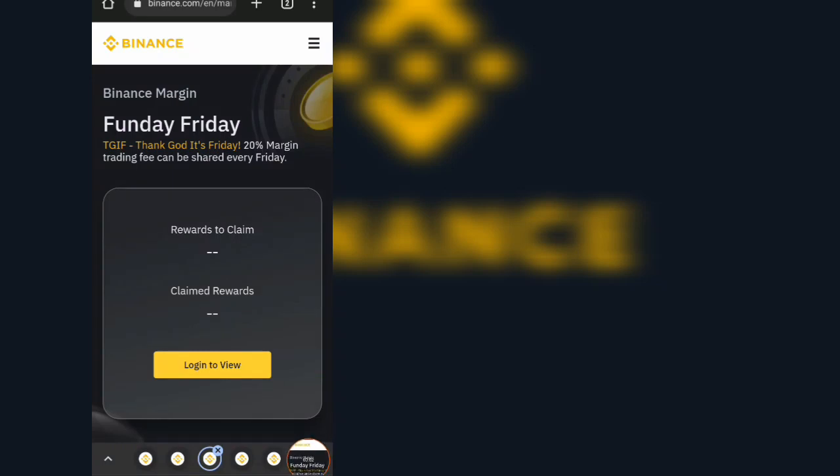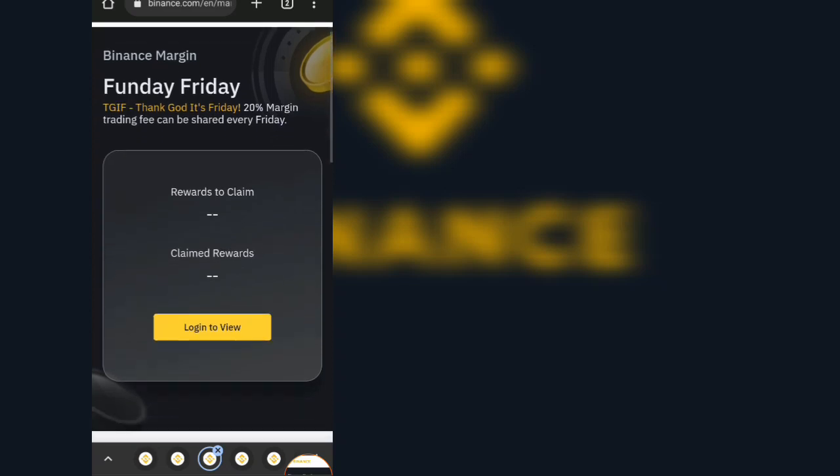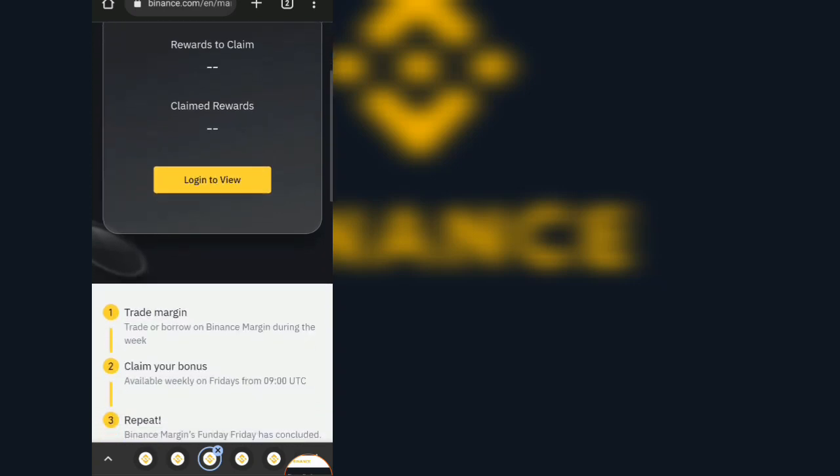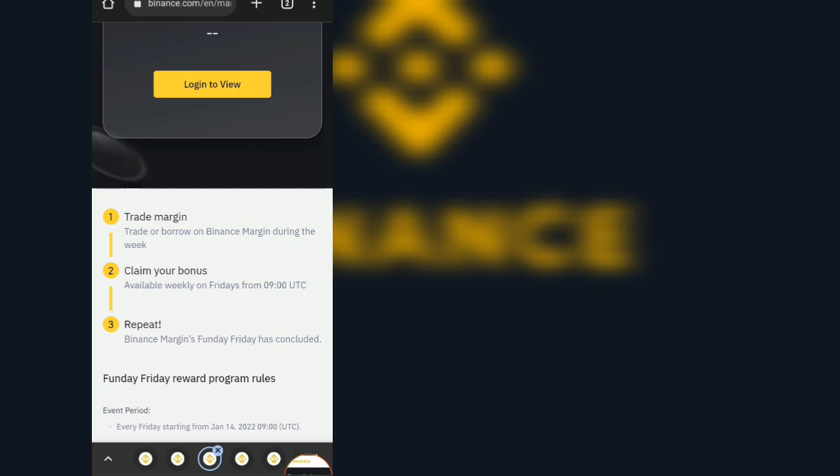Once you log into your Binance Margin account, you can now get access to the Binance Margin Funday Fridays rewards. The Funday Fridays reward is being given out to Binance Margin traders, and this is a 20% margin fee reward that is being shared on a weekly basis. All you need to do is go to the Funday Friday rewards page, click on the rewards to claim, and claim your rewards. This is a very cool and easy process on the Binance platform.